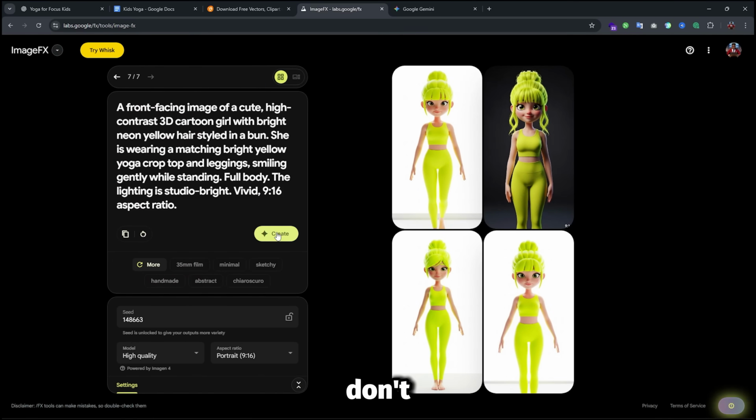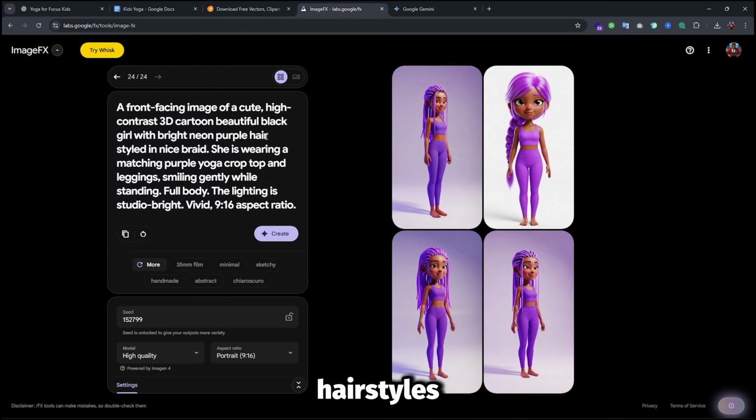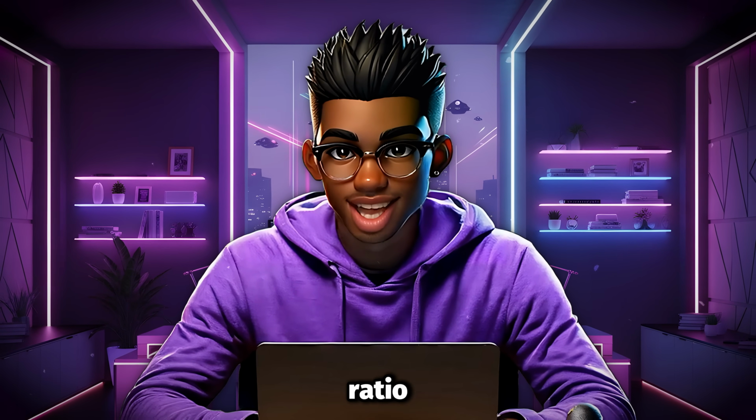These characters don't look bad, so you can play around with the prompt for the exact detail that you want. In this case, I'm going to make the character black and test out a few colors and hairstyles. Once the character that you want is ready, it's time to change the aspect ratio to make it square.